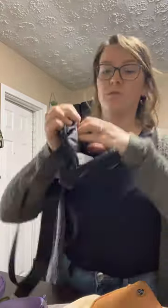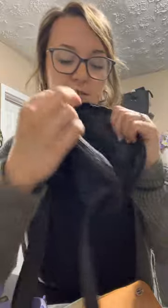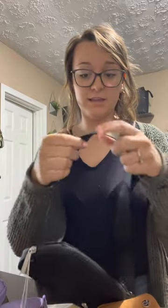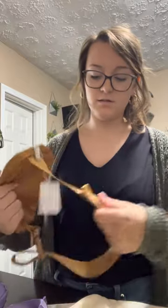I really, really enjoy the quality of this bag. You got a mesh pocket here, and then there's two more mesh pockets inside this tag. And they have a little Lululemon, and the band is very thick. This is thicker than my Louis band, I think. Not saying the Louis band's not good quality or thick enough, but these hold on for dear life. You're not gonna lose this bag. It's super comfortable to wear too. I'm really highly impressed.